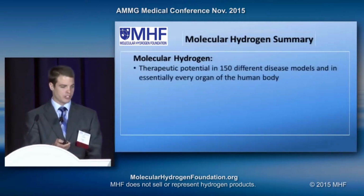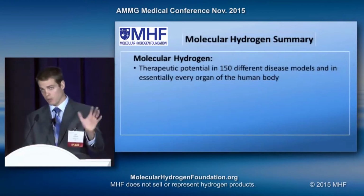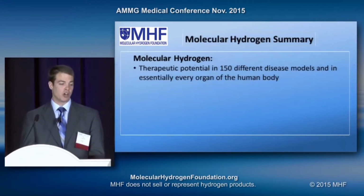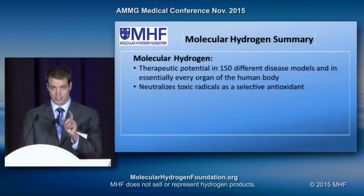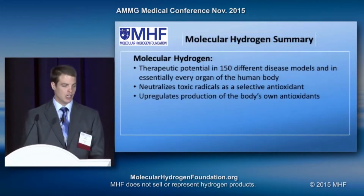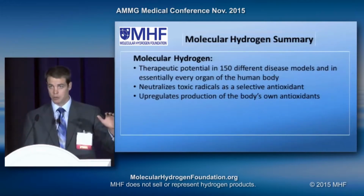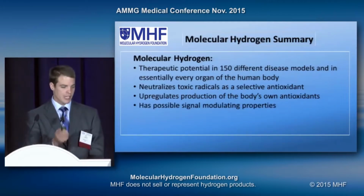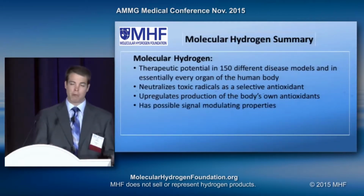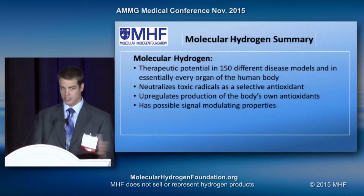So here's a brief summary. Again, therapeutic potential in over about 170 different disease models and essentially every organ of the human body. Neutralizes the toxic radicals as a selective antioxidant. Upregulates production of the body's own antioxidants when it needs to be. Again, if you already have normal glutathione, it's not going to increase it more because that could be bad. It has possible signal modulating properties, which again is offering these anti-diabetic, anti-apoptotic, all these different things.